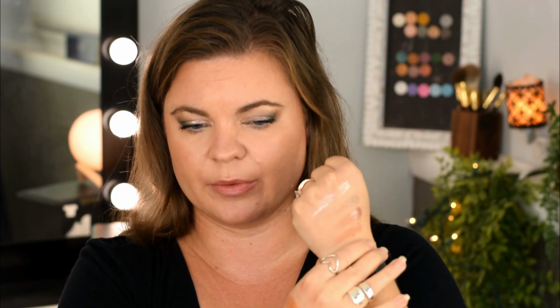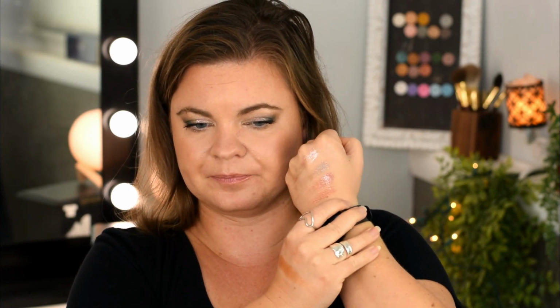These are very much like topper shades, which I feel like is what's trending right now. People are looking for these topper-esque type of shadows that they can just smear all over the lid and go on about their day with. You can see right here, these lights are blowing it all out, but there is some base to it, but for the most part they are that soft glittery topper. This first shade is almost just very large mica particles.